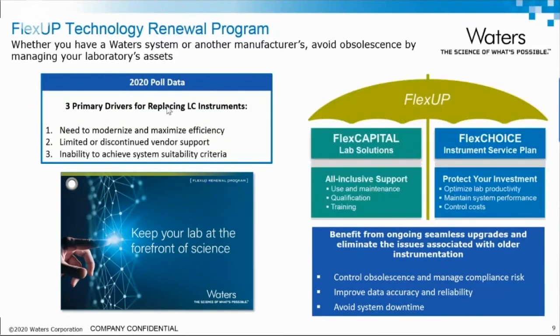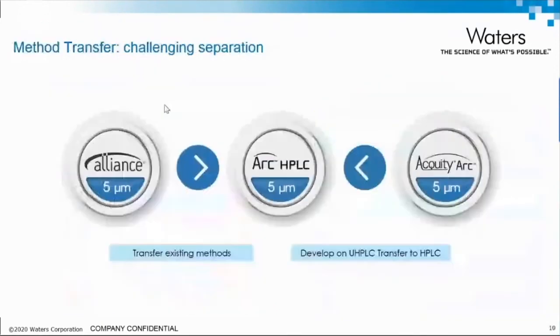So Waters have put together a program to help those people trade in and flex up their instruments and modernize them, to allow them to see the maximum efficiency and the superior system suitability in an easier and simpler way. So if anybody's interested, do contact your Waters organization about this program, which should enable you to have access to these modern systems.